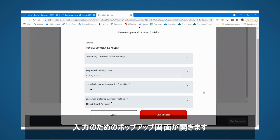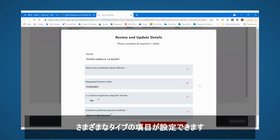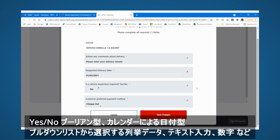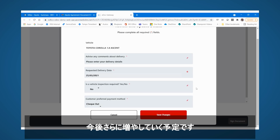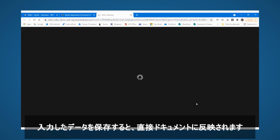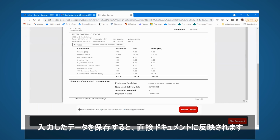They're given a pop-up dialog to enter information. There are various types of fields possible. Boolean yes/no fields. Dates with date pickers. Miles enumerations from a drop-down list. Free-form text fields. And some other types such as numbers. And we have plans for a few more on our roadmap because there are some very cool use cases we're keen to try out. Once they save their changes, they can see those edits reflected directly in the document.